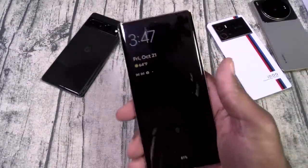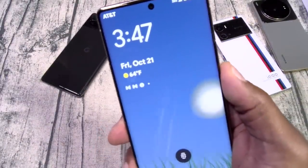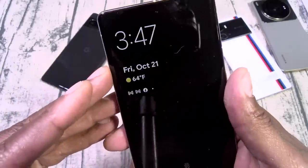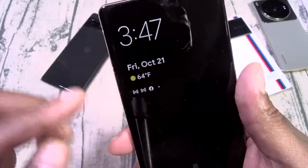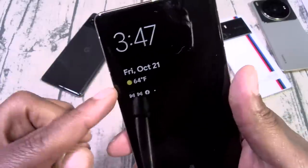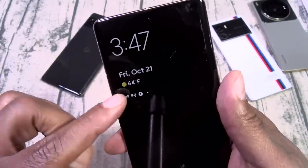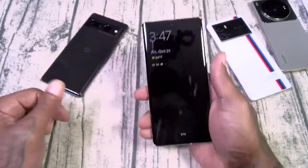Okay, with the Pixel, you can't customize the always on display. It's always gonna be just the time, just the date. At least the weather does change. Okay, so the weather right now is sunny, but you get the rain clouds and all of that. You know, the animation does, not the animation, the icon actually changes. And it's just going to look like this.